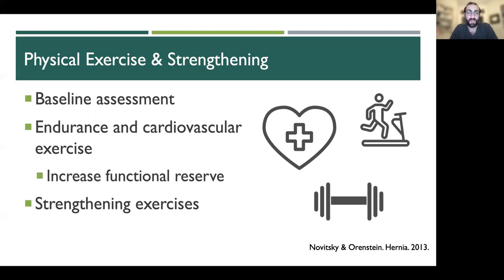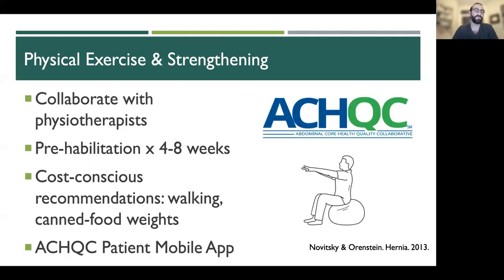Our focus is endurance and cardiovascular exercise to increase functional reserve, though we do allow and support patients who are interested in strengthening exercises as well. Physical exercise and strengthening can be done in a variety of ways. There are cost prohibitive approaches as well as cost-effective approaches.